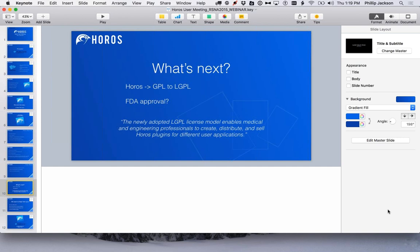Do you intend to profit off of Horos? Are you going to make it closed source and make it commercial software like Pixmeo has? And the answer is no. Our intent is to protect Horos as an open source project, ensure its survivability, and continue to make it great. We have no intent at all to make it a commercial product or make it something that you have to pay for.